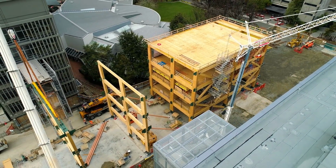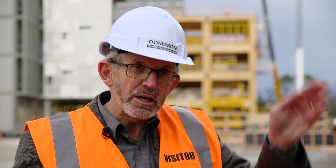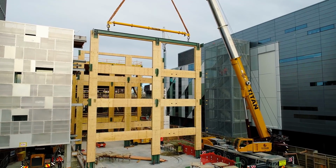There was an old building here. It was damaged in the earthquake. It was knocked down, but they didn't want to dig up the foundation. They wanted to reuse the foundation, so they needed a lightweight material, and this timber building is lighter weight than steel or concrete. Another reason they built the timber building here is that this building uses the technology which was developed here in the School of Engineering, and the university wanted to show off this technology and show what was possible because they had developed the technology over the last 5 or 10 years.